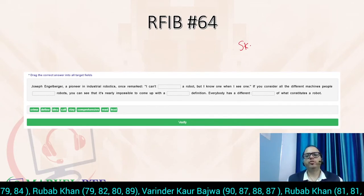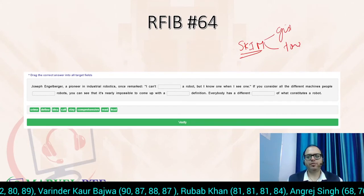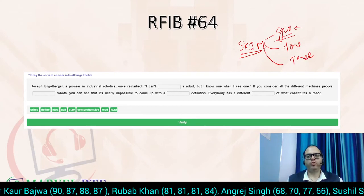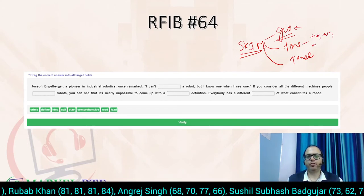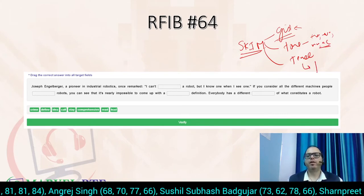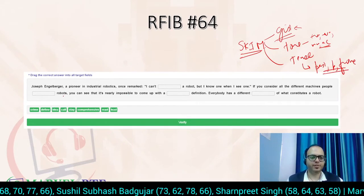Okay, so you know that the first thing we do is skimming. We skim for gist, we skim for tone as well as tense. Gist gives us an overall central idea, what it is about, and then tone: positive tone, negative tone, neutral tone, and academic tone. Tenses also play a role: past tense, present tense, future tense. So let's get started with the skimming first.